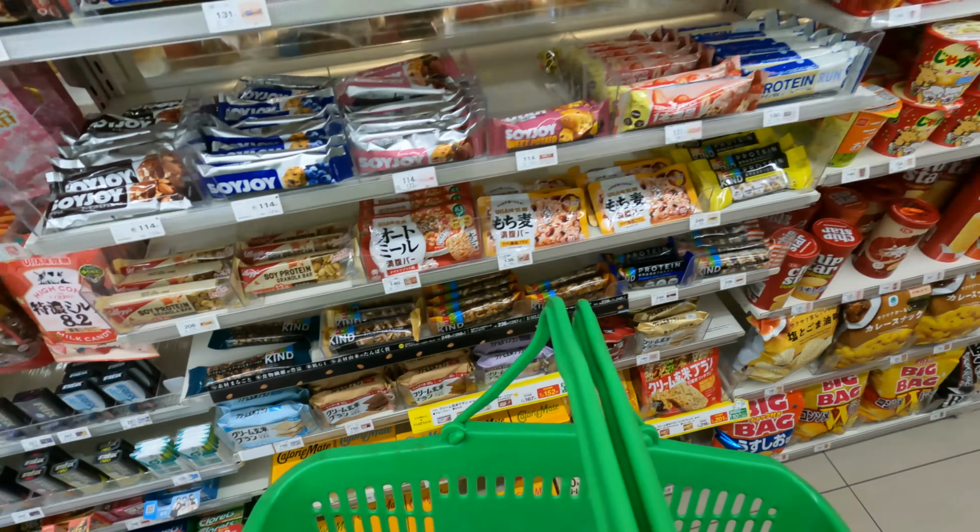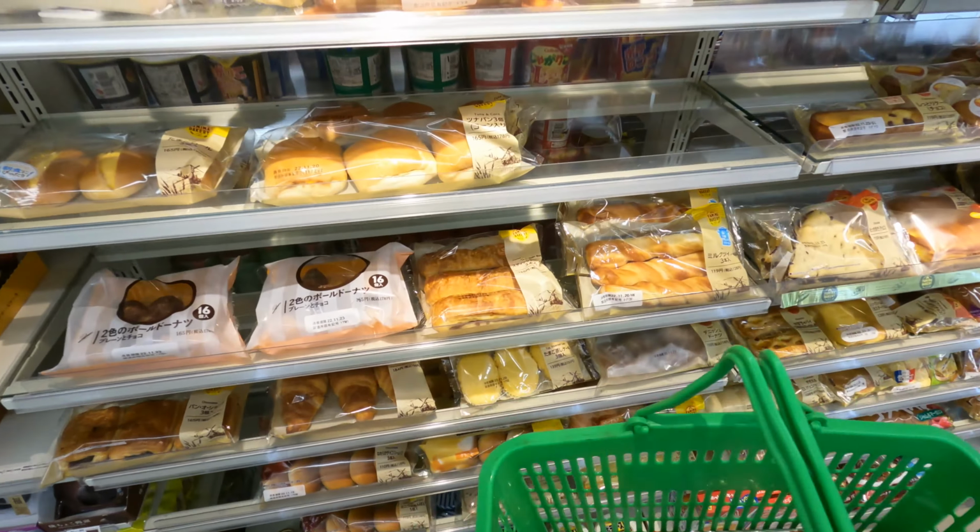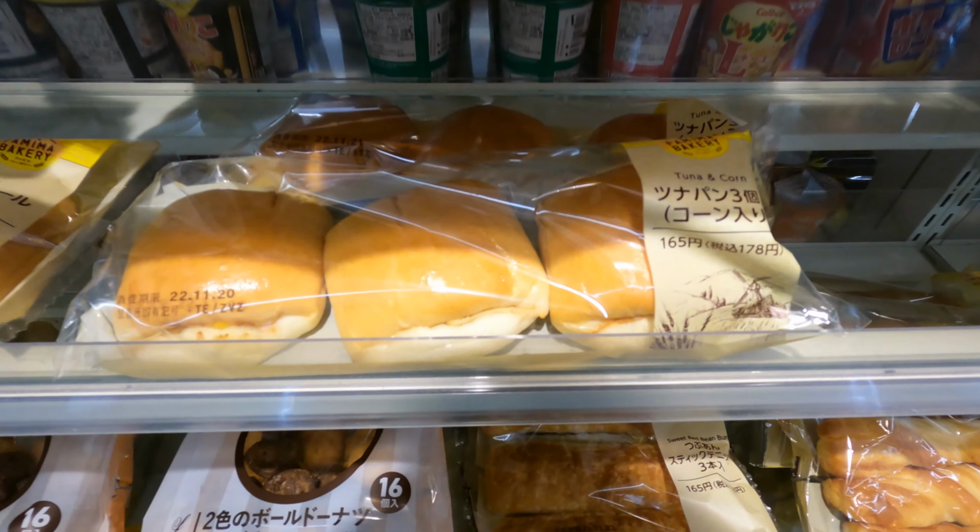You have some of the bakery stuff here. Butter cake, which looks like pound cake. I'm actually gonna buy that. Here are some of the other desserts. Tuna and corn in a bread.